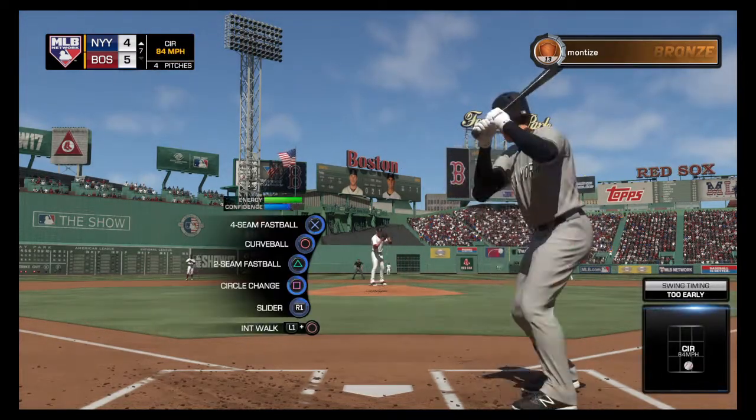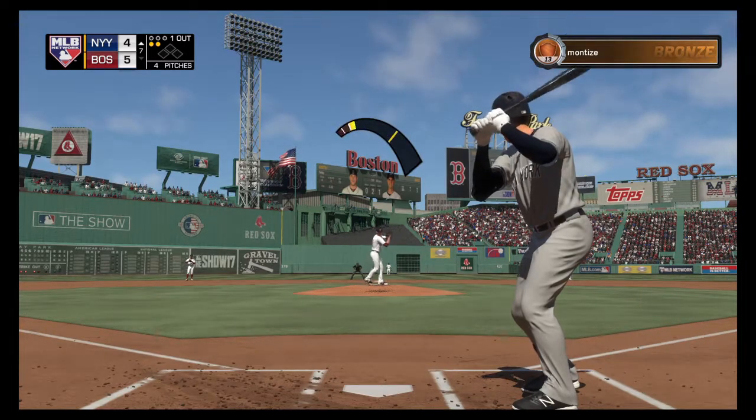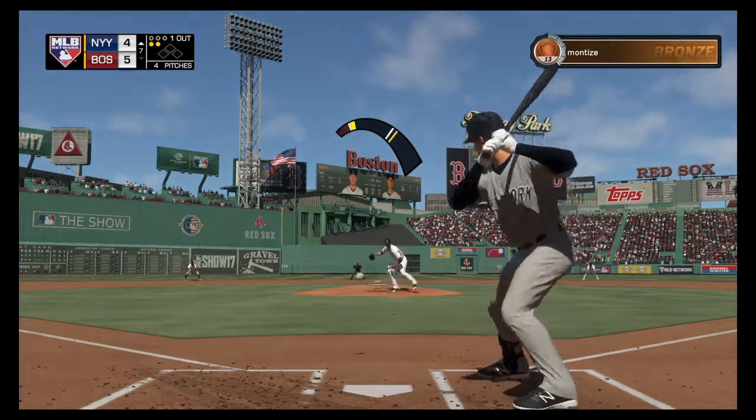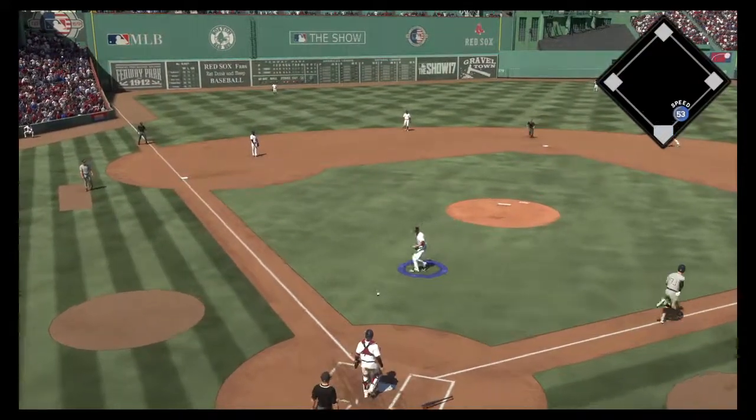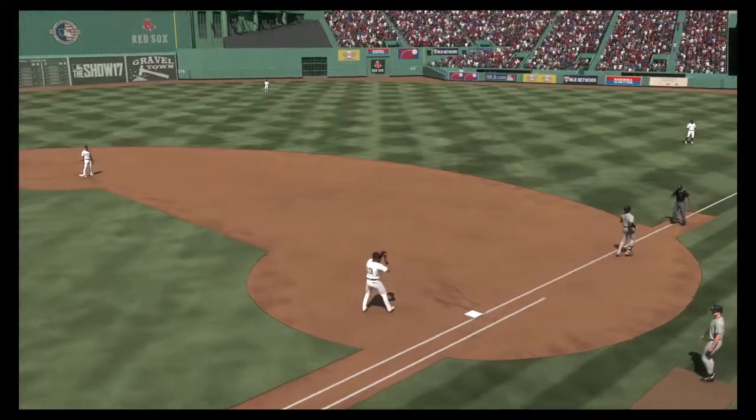Good arm action on the circle change, swung on and missed. 0-2. Beautiful changeup. Got him out front with that swing right there. That's what a changeup will do, just keep you off balance. In time to first, and there are 2 away.